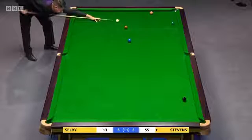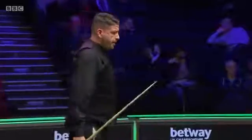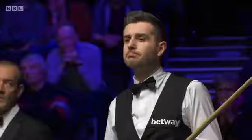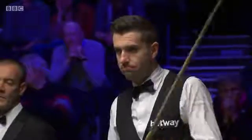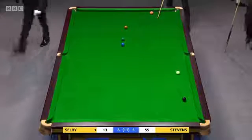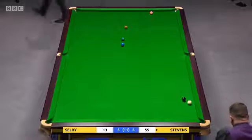And that is the end. No way back from there, surely. Matthew Stevens, 2. Great effort. Let's go.